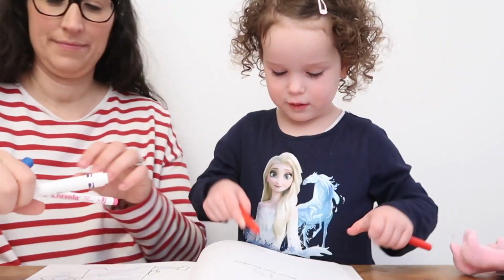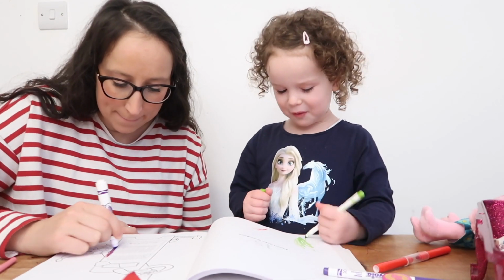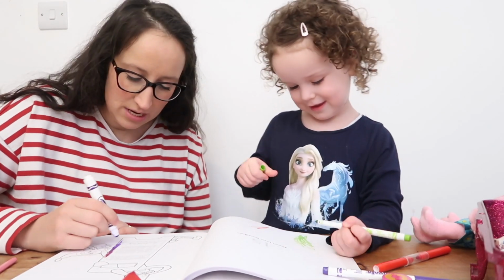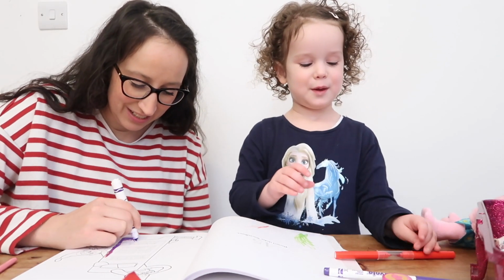Let me try this one. Does that work? That works. I swapped it for a purple. This doesn't really work either. Oh, yeah, it's coming out a bit, isn't it? I'm gonna yoink it, yoink!